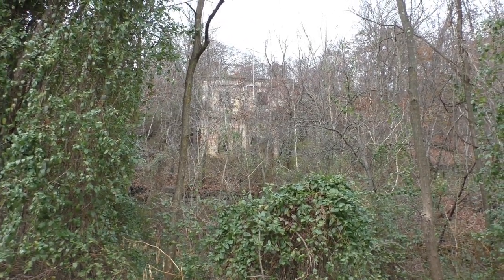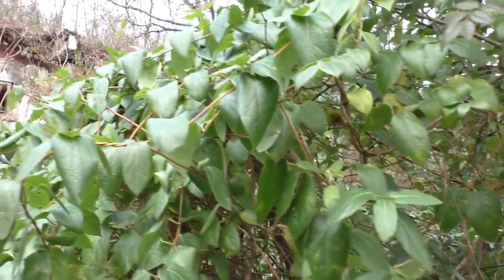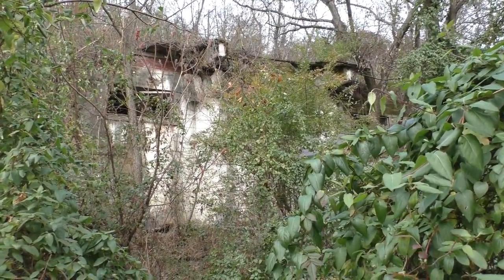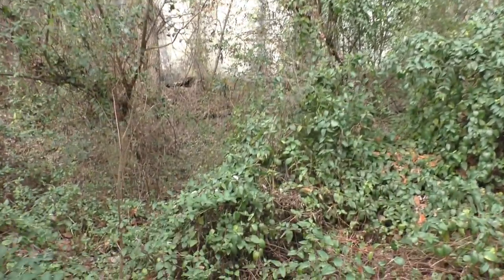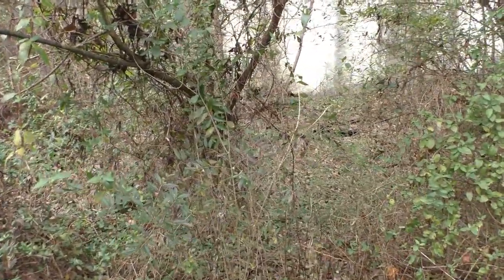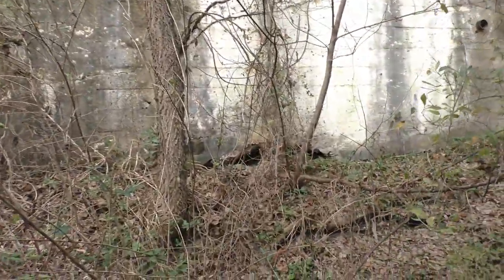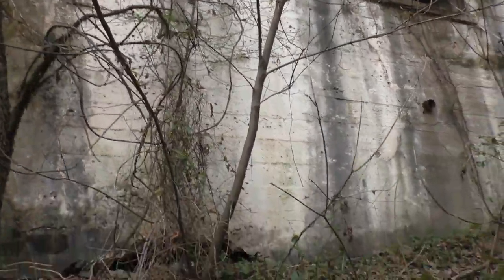So we'll find our way up there and show you an up close look at it. So this is another structure that we found just a little bit further past the one we were just showing you. So we're going to check this one out first and then make our way back to the other one. I believe there's a way into this.